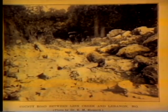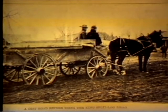In the next picture, this is an interesting picture I got from an old geological survey report. It is a road from Lynn to Lebanon, and the roads had no ditches, and of course the water simply drained into the road, and this is the result. If you look in the background, I'm not sure you can distinguish it here, the picture is rather old, there is a buggy and a wagon, or a buggy and a team coming down this road, and you can imagine how slow they have to travel and how rough the ride must have been to travel over this type of road.